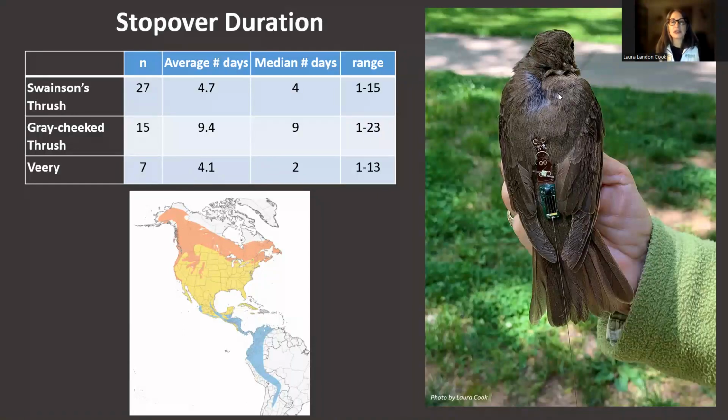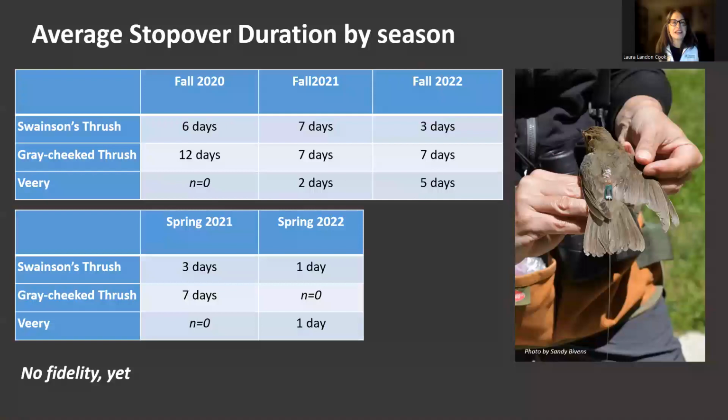When you think about the Swainson's thrush, they breed up in northern US and Canada. The yellow is their migration as they work their way down to Central and South America. As they're moving through, the fact that they're choosing to come to Warner Parks and spend 9 days here to put on potentially 25 or 30% of their body weight is pretty amazing to me.